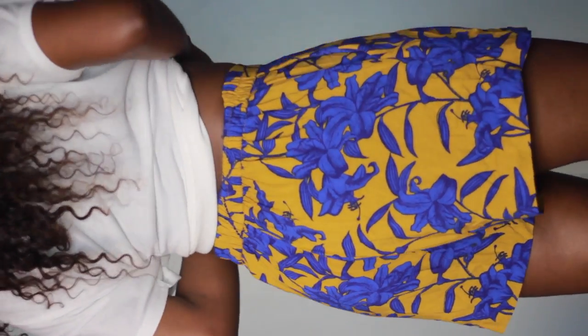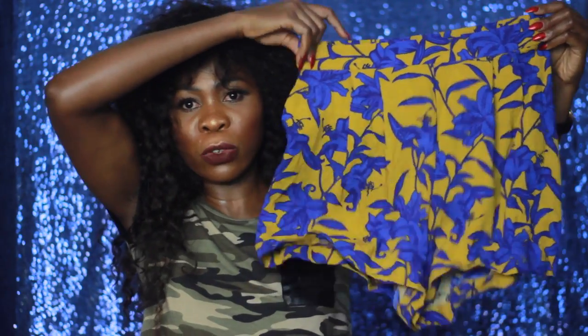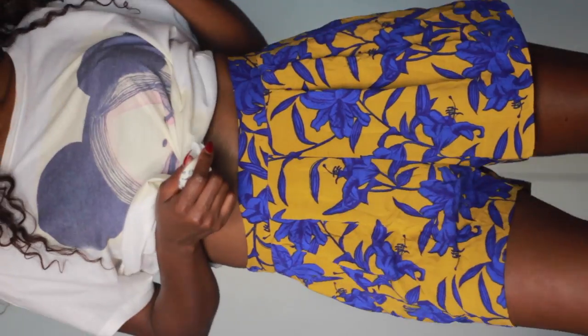One of my favorite pieces because of the color. Just amazing. Ooh, I'm so sold by this color. I love this one a lot for school too. It was $9.99. I got this in size US 6. Yeah, this is US 6.